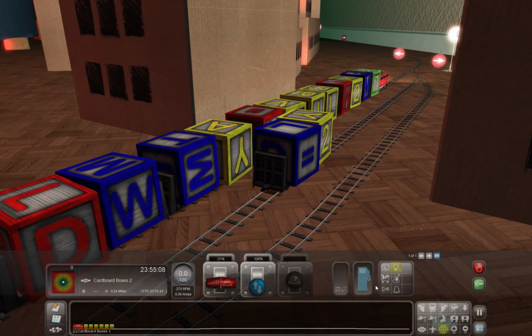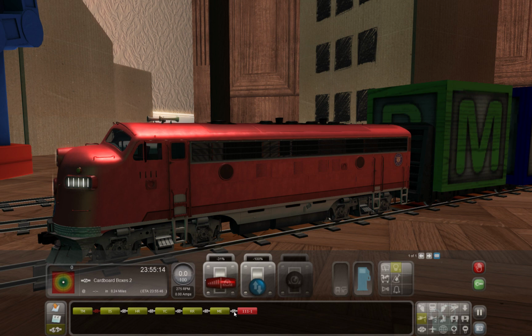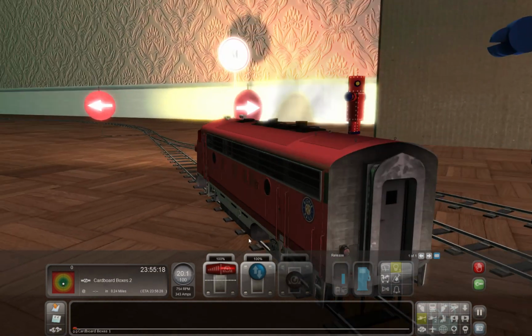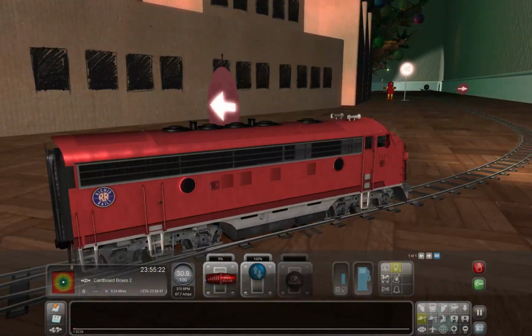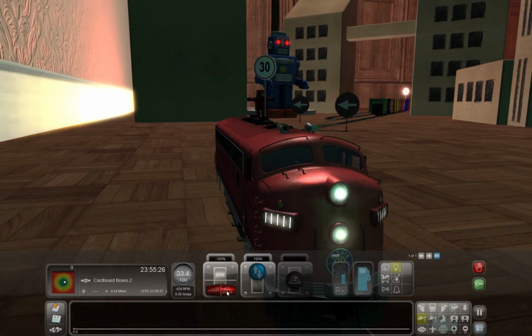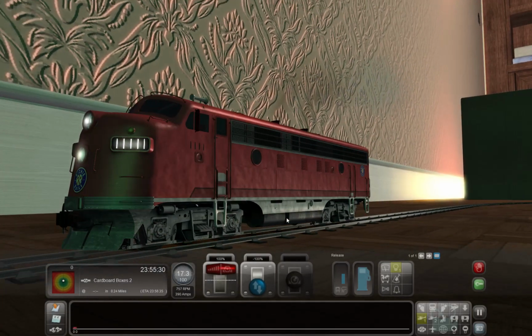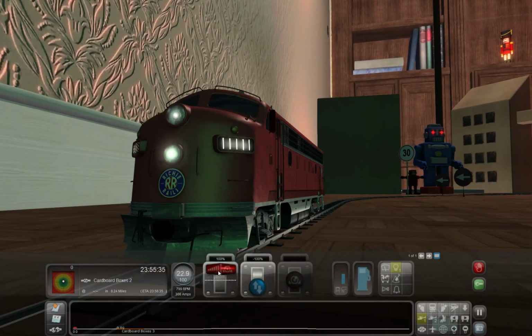Okay, we have 2 characters to go. What I'm going to do with this is slightly different. I'm going to leave this train here, launch off as light engine, go back round, and tail end it. Bit of a Casey Jones stop here. Let's not fall off now.